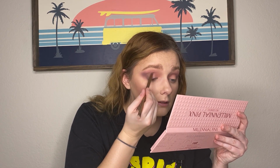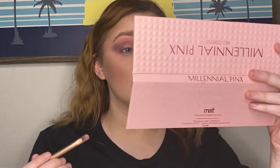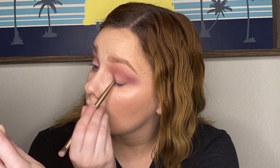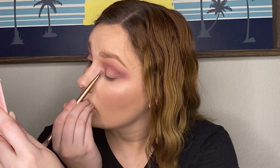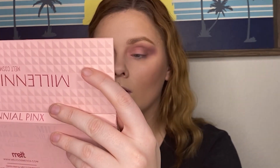Typically with metallics, I like to wet my brush. They pack a bigger punch. So this is Mixed Emotions on the lid. It's actually really a nice shimmer. It's giving a nice sort of light pinky shimmer to the lid. Obviously if we wet it, it would be a lot more intense. Yeah, that's really pretty. I actually don't mind it without any water on it.